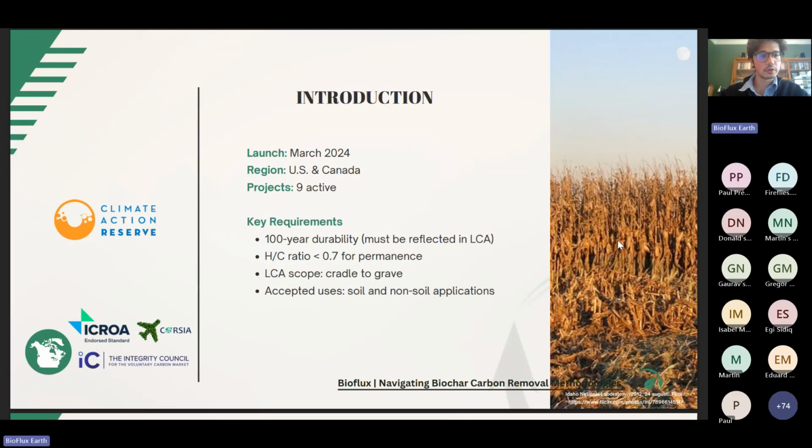Next, we will go on to Climate Action Reserve. So briefly, Climate Action Reserve's biochar protocol specifically was launched in March of 2024. As I mentioned at the very beginning, Climate Action Reserve places a strong focus on the US and Canada. So if your project is not located in one of these 2 countries, then you're not able to be using the Climate Action Reserve protocol.